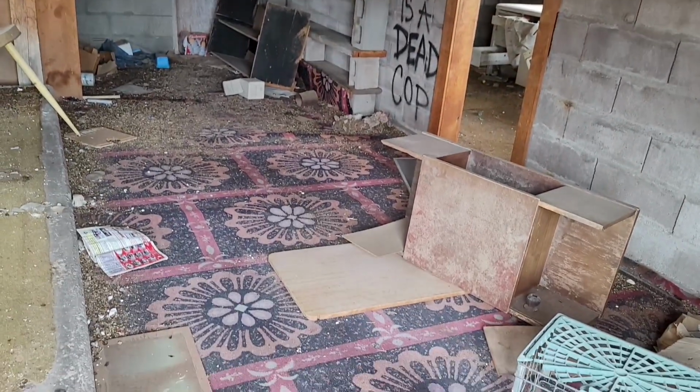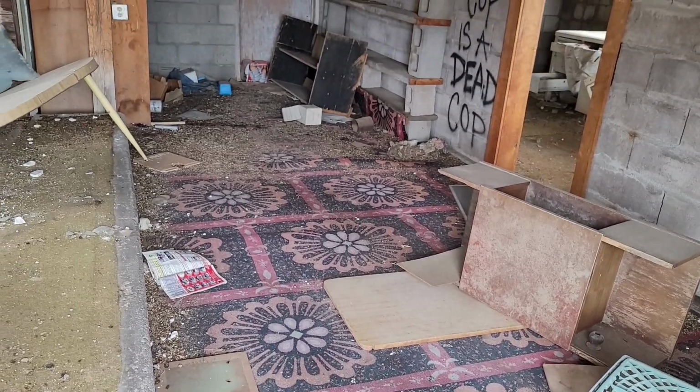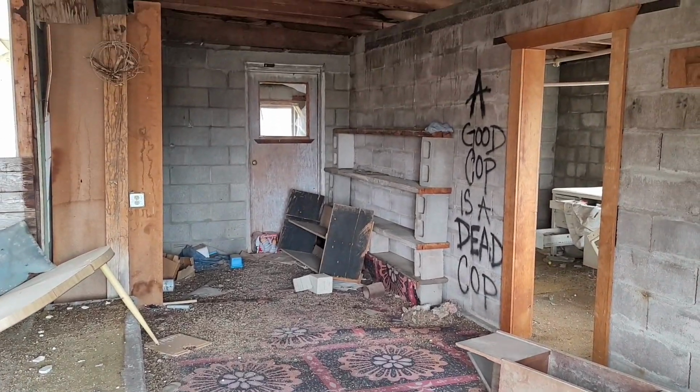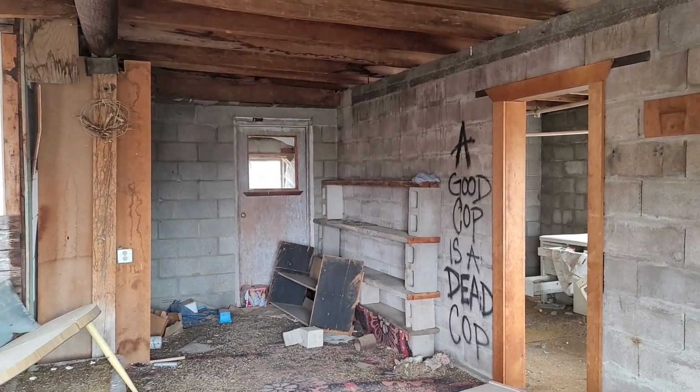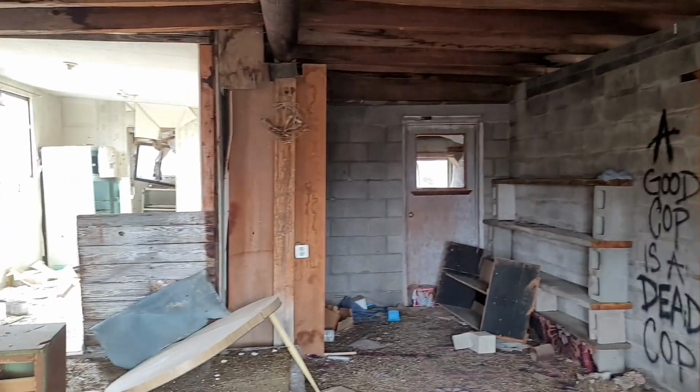So you can see they had some pretty colorful carpeting that looks like it probably came from a casino at one point. There's some questionable graffiti here. It says, "A good cop is a dead cop." I don't know how you feel about that.